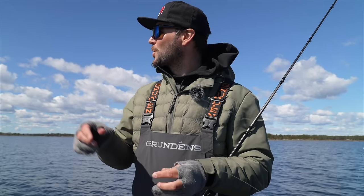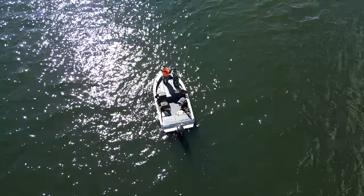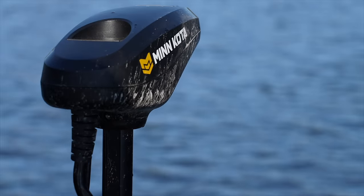We have super, super calm conditions, so it's not really ideal pike fishing conditions at the moment, but we got our first contact, and that's our first clue of where we need to find the fish today. So let's continue fishing.